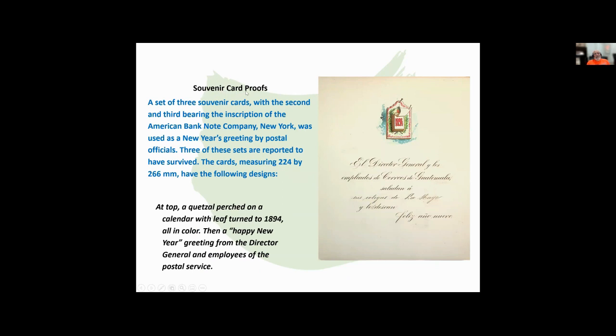I can't. But I would put the word proofs in quotations because the government created a set of 3 souvenir cards, and the second and third bearing the inscription of the American Banknote Company. It was used as a New Year's greeting by postal officials. Supposedly, only 3 sets of these cards have survived. So this is one of those 3 sets. And the design on the cover card at top is a Quetzal perched on a calendar with a leaf turned to 1894 in color, and then a Happy New Year greeting from the Director General and employees of the Postal Service.